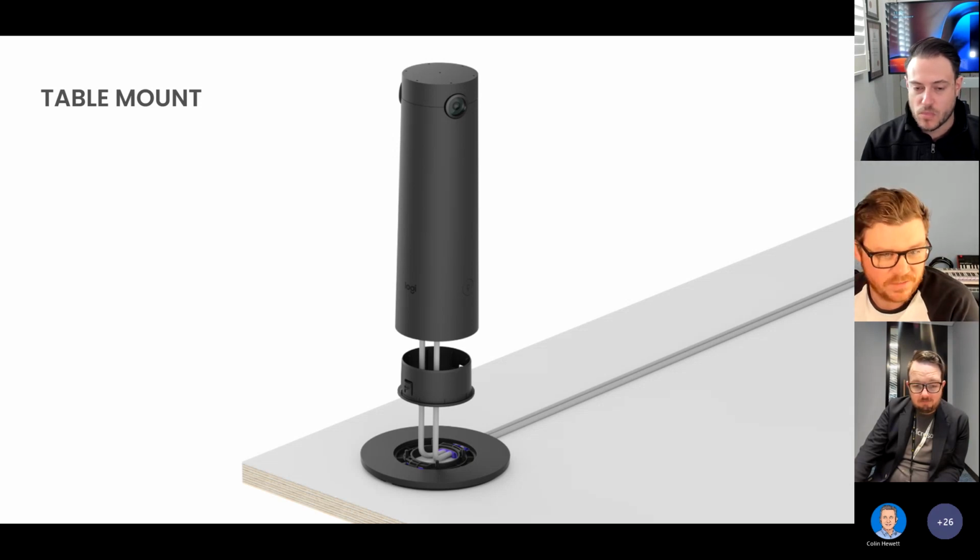So it is a micro suction cup. It sticks to your smooth surface. It can be reused time and time again. Essentially, it's absolutely brilliant.